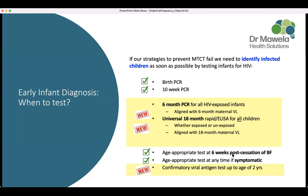Anytime the child is sick, so yes, there's a schedule. Let's say you see a 3-week-old infant who's got failure to thrive, diarrhea, loss of weight. Please don't say I'm waiting for 10 weeks to do a PCR. No, you are allowed to do a PCR anytime you are dealing with a sick child. In other words, all babies who are admitted in the pediatric ward should have a PCR done if they are HIV exposed. That is the golden rule.